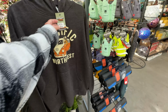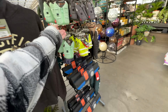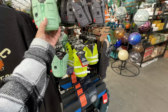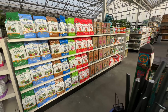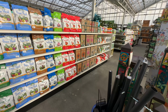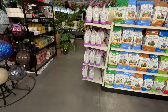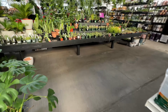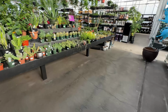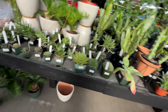Oh, I would love to be tootling around in a van. Those are drink holders. They're adorbs. I love them. More Espoma products. They have a really good selection. And they had everything in stock. Or if they didn't have it in stock, they weren't letting us know. How about that? They didn't have all these gaping holes that we've been experiencing in Arizona. Perhaps you are too.